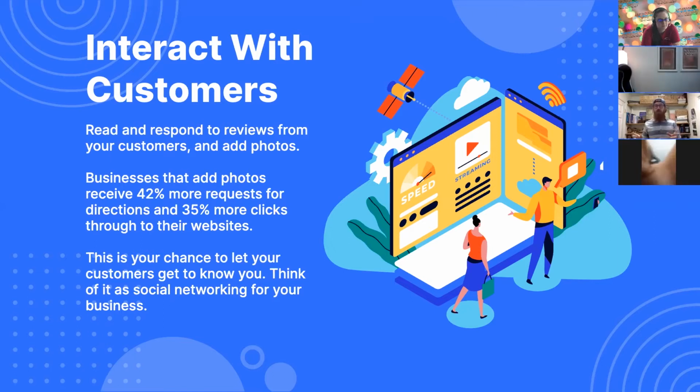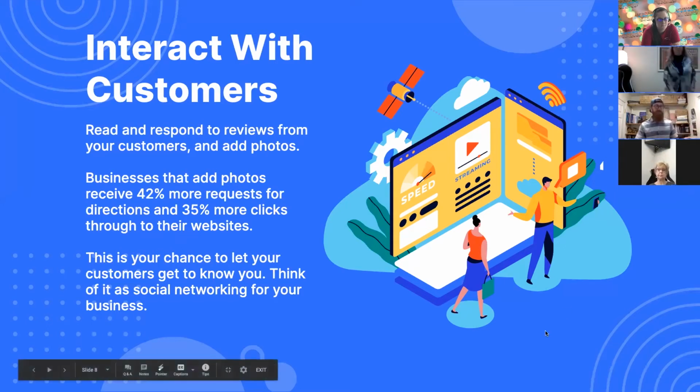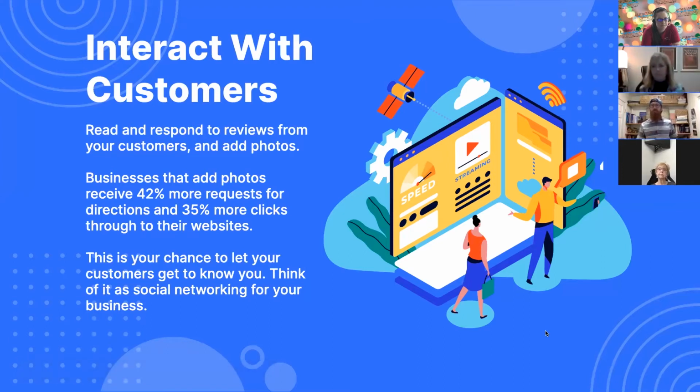You also need to increase the amount of clicks and engagement you have to your website. So that's 35% more clicks. Getting those additional clicks will get more people to your website, which will increase your engagement. And that will then, it's an upward cycle, help you be found in Google searches more frequently. So this is your chance to let your customers get to know you. Think of it as social networking, but for your business.